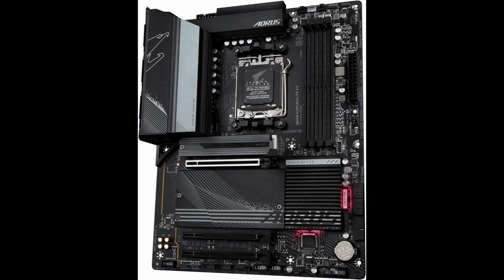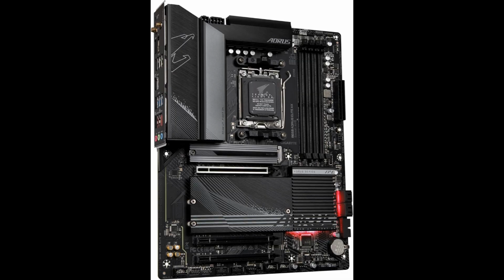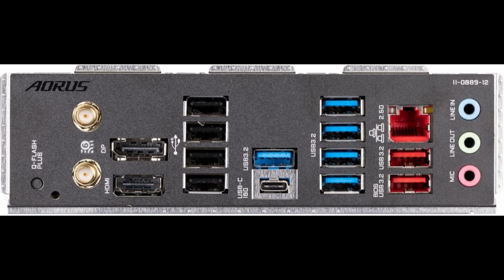Connectivity is next-gen ready. This motherboard boasts PCIe 5.0 support for the latest graphics cards, along with PCIe 5.0 NVMe x4 M.2 slots for lightning-fast storage. You also get convenient front and rear USB-C ports.